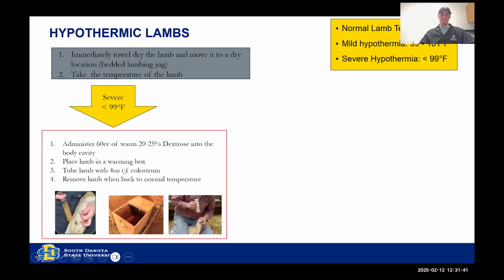At that point in time, that lamb has probably spent just about all of its energy reserves to keep itself warm and keep itself alive. So what's really important is that we get that lamb's body some more energy to keep warming itself up with, and we do that by using dextrose, 20 to 25%. Talk to your veterinarian; they should be able to give you a good recommendation here. But we'll inject that right into the body cavity of the lamb.